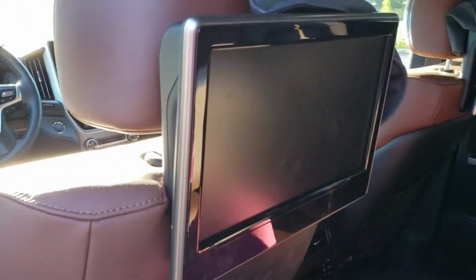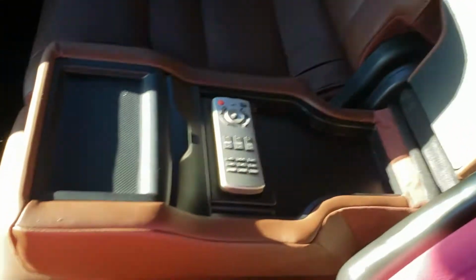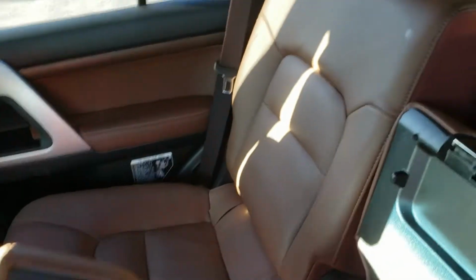In the mid row, here's your rear seat entertainment system, and this is your 8th seat right here in the middle. So it's not going to be the most comfortable seat, but our kids have enjoyed it. And you can bring this part down, that part up. There's your remote control to operate the DVD system. The DVDs go in the front.